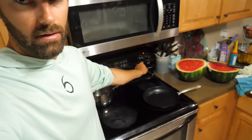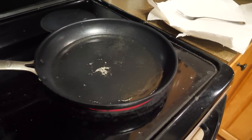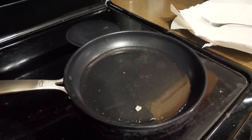But anyways, this right here should be warmed up. We got some watermelon over there to go with our fish. It should be delicious. I think our oil's about heated up. There's not a lot in there. Oh yeah, we're ready. We're rigged and ready. Let's go ahead and add some of these fish to the pan. To the skillet.